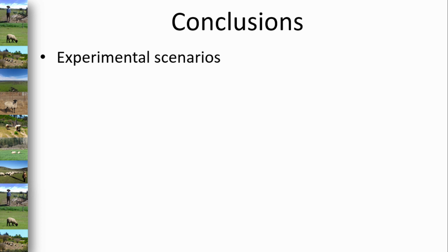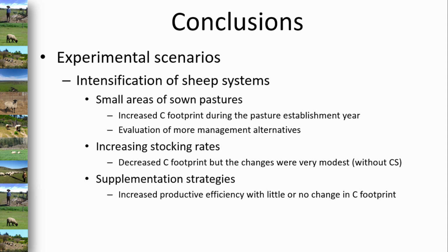The analysis of the results obtained through experimental scenarios leads to the following conclusions. Intensification of sheep system using small areas of strategically managed sown pasture significantly increased carbon footprint during the pasture establishment years. Thus, the evaluation of more management alternatives associated with the use of this resource is required. Increased stocking rate within feasible limits significantly decreased carbon footprint, but the changes were very modest.